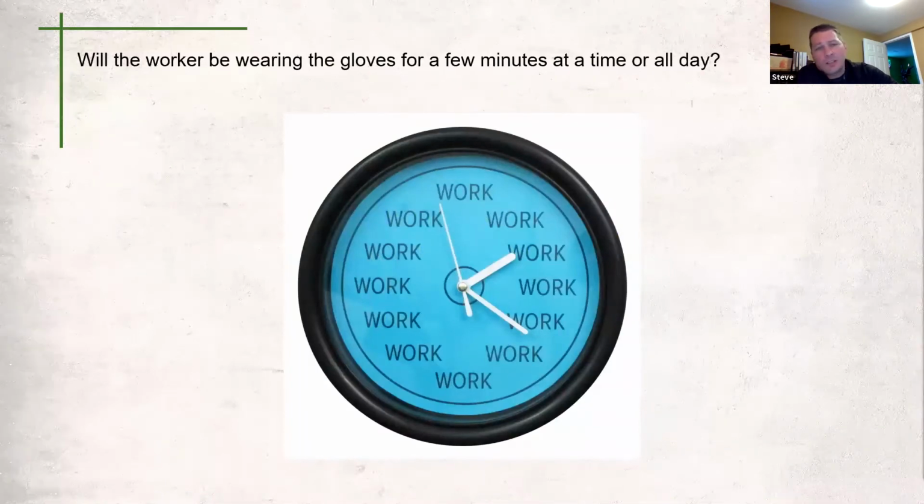Will the worker be wearing the gloves for a few minutes at a time or all day? Worker comfort is important. Ease of putting on and taking off might be a consideration for frequent short-term use.